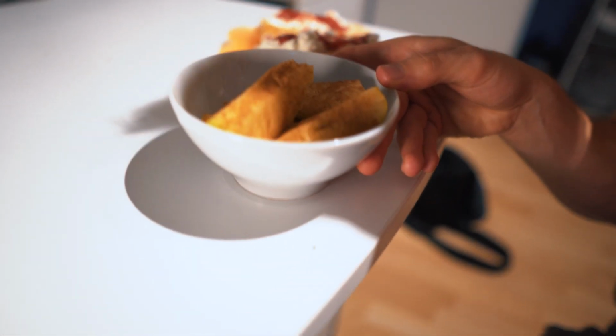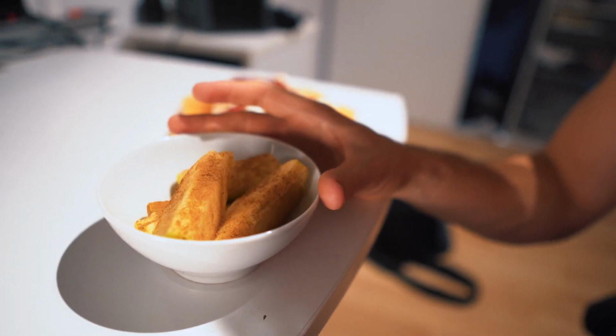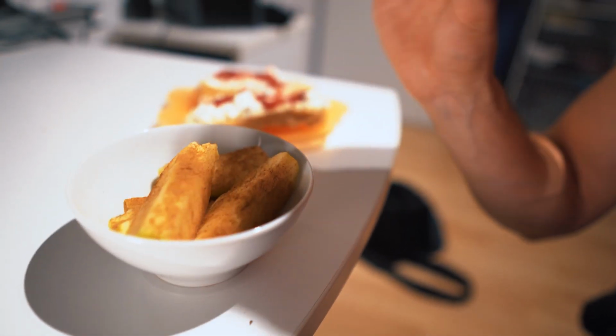And for supper, we're having apples with cinnamon. It tastes 10 times better with cinnamon. Like without cinnamon, I never eat apples, but with cinnamon, oh yeah.